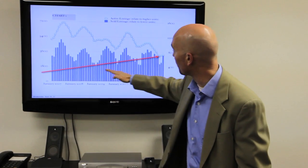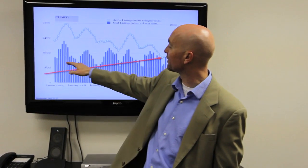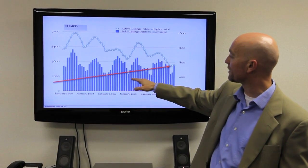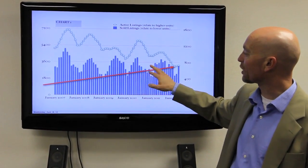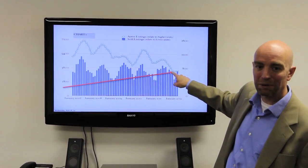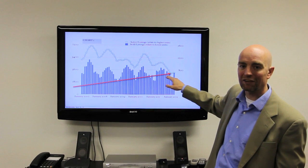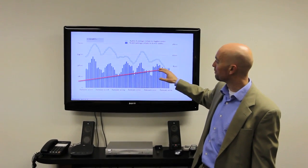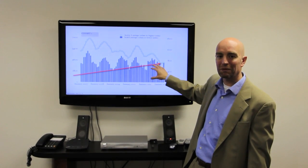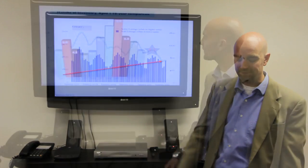And the solds, while they're still not as high as they were back in 2007, they're at the same rate as they were in 2008, a little bit better than they were in 2009, not quite as good as 2010, but they've come up and they're kissing the green caterpillar, which shows a level of market balance between the two measurements. When that happens, it affects pricing because supply and demand is moving towards balance.